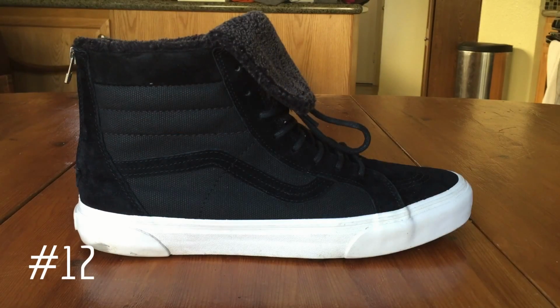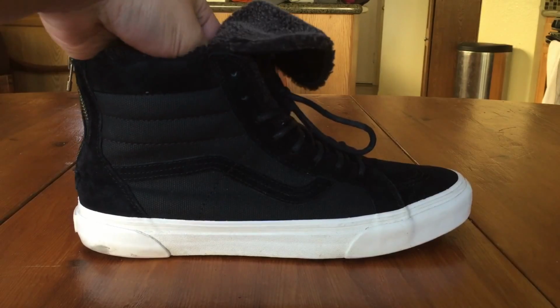At number 12, we have the California Skate High Reissue Zip MTE Top Offer. Definitely the longest name on my list. This is a shoe that I was kind of iffy about at first just because of this tongue. I thought the shoe was a great looking shoe, but it could really do without that crazy tongue. It's just a little over the top for me. And it turns out that the tongue is removable.